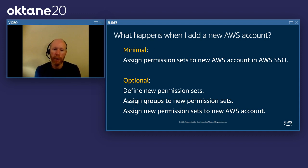Well, minimally, for that new account, you're going to assign users or groups and the appropriate permissions to that new AWS account. So if this particular account has a purpose that ties in with all the existing groups and all the permission sets you have, you're just going to assign those to that new account, and you're off and running. Those users can now federate in and use those particular permissions against that new account.